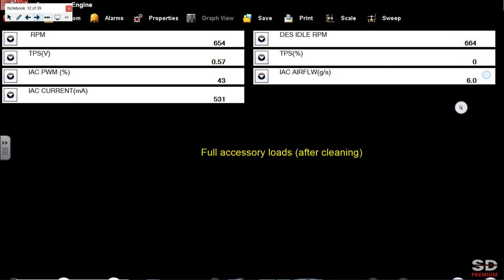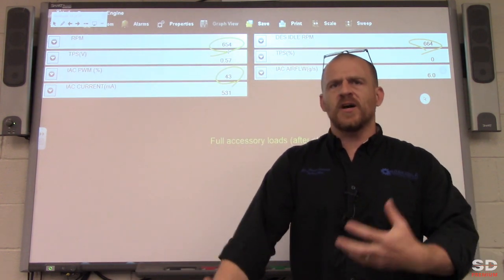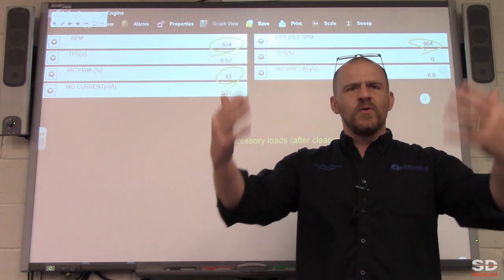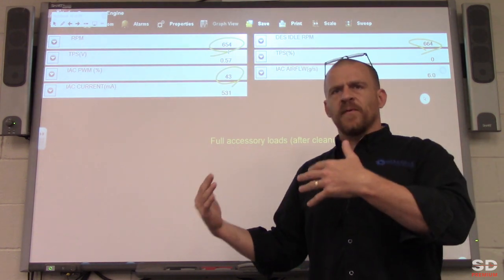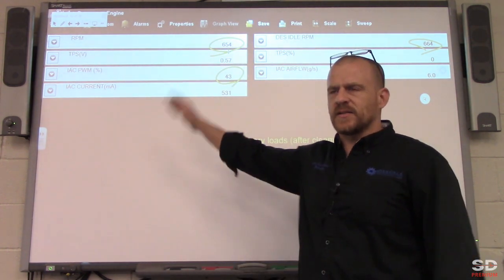And here's with all the accessories on. What's the biggest number that stands out to us with all the accessories on? These two. That's the biggest thing you want to take away from this so far. All the accessories are on. Is the computer able to properly control the idle speed now? Let me ask you this too. Do we have more? We're at 43%. Do we have more available to us for power steering loads and quick come into stop conditions? Can the computer move the valve more? Yeah. So will this help prevent decel stalling conditions? Foot off the gas pedal stalling conditions. What do you guys think?